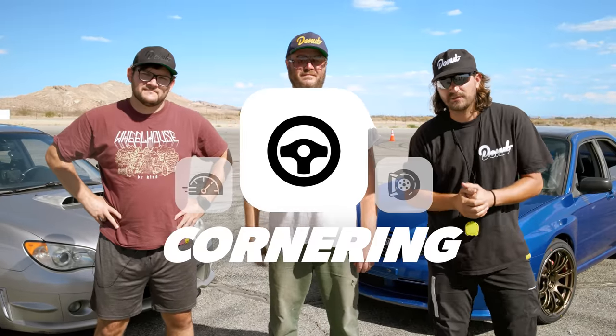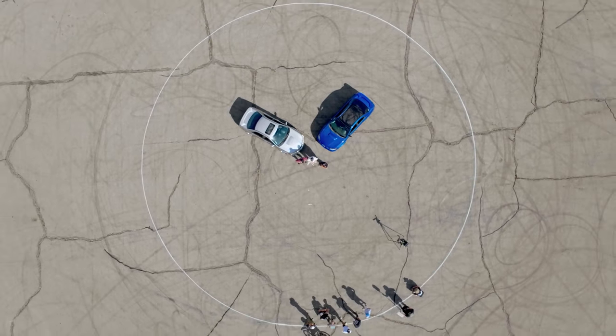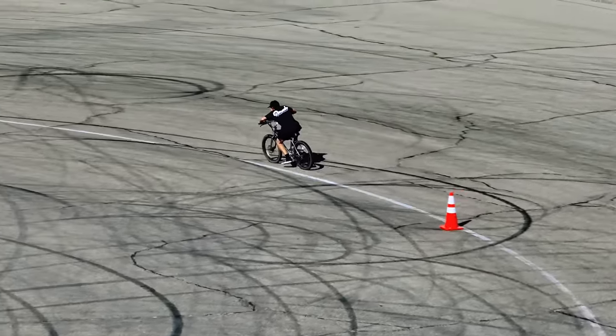Okay, up next, test number two, cornering. If you improve your lateral grip, that means you can go faster through a corner before sliding out. To test this, we created a 200-foot circle on this skid pad, the first of its kind. It took millions of dollars and years of development. Everyone will get one shot to go around this circle as fast as they can. The car with the fastest lap time, in theory, has the strongest lateral grip. Let's see who's got it.